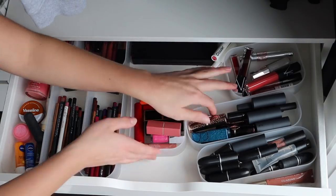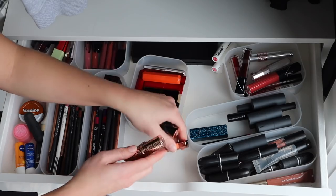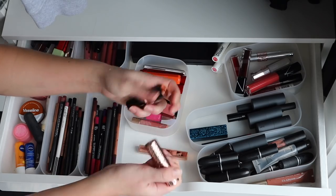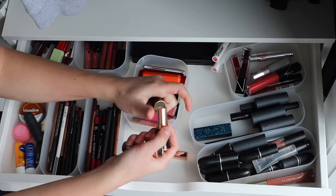Oh, and you know what? There's actually a few more Charlottes in here. Let's go through the Charlotte all first so we can be done with that. Love this lip gloss. Definitely keeping that one. This one here is Glowing Jen. Oh, this is Jennifer Aniston's color. For sure keeping that one. This one here is Karina Star. It's a bit more corally, but again, something that I'll definitely use.